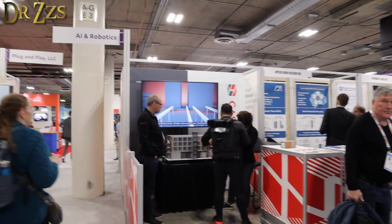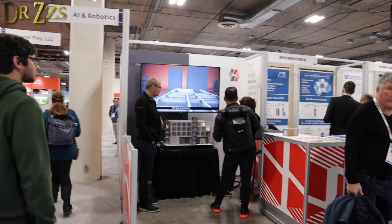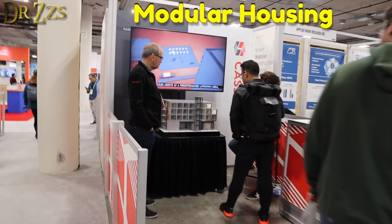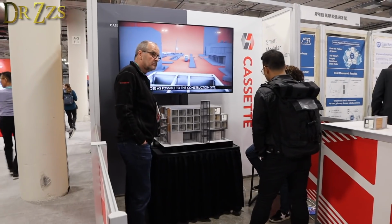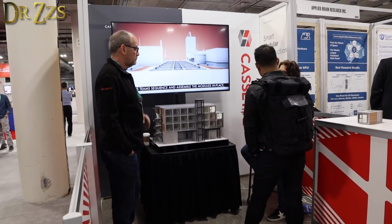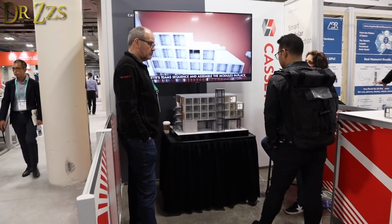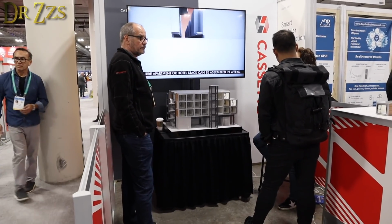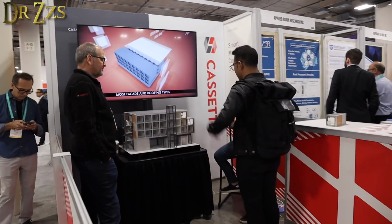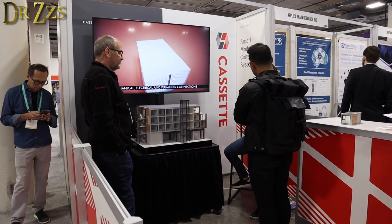These guys also get an honorable mention from me. They have something they're calling the cassette, and it's modular housing. So it's like a storage unit that they can stack together like Legos and make an apartment complex or something like that. You can imagine all the times that would be useful. I think it's a genius idea. And this is the place where we highlight genius ideas.